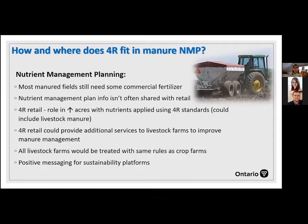The other thing, most nutrient management consultants don't share the information with retail, so there's a disconnect between the retail and the farm in what nutrients are already being applied through manure. So I think there could be a bigger role for our retail in collaborating with nutrient management consultants or farms that have nutrient management plans, so that livestock manure plays a bigger part in that planning process.